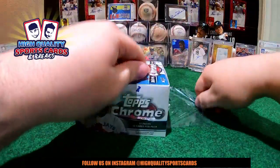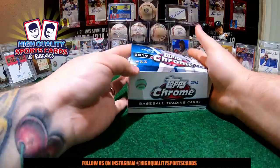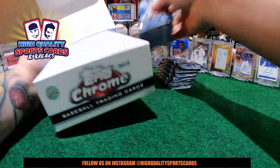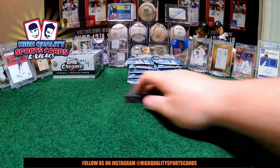10 spots in the break, guys. Here we go with the first 12 packs. It's time for Vladdy. You're looking for Vladdy since 2 days ago. We already hit a Pete Alonso.